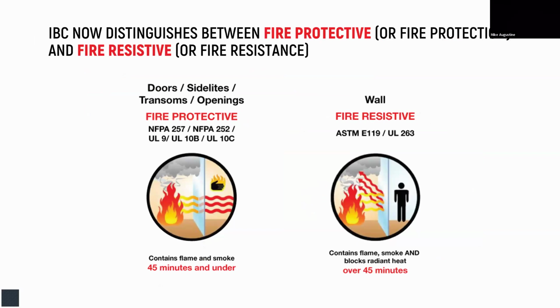And fire protective, again, is going to contain the smoke and the flames: NFPA 257, NFPA 252, and the door standards UL9, UL10B, UL10C. The fire resistive wall is always going to be a wall: ASTM 119, that UL263 assembly, blocking the smoke, the flames, and that radiant heat. So that's the big difference. The fire protective is only going to block what you see. The fire resistive is blocking that radiant heat.